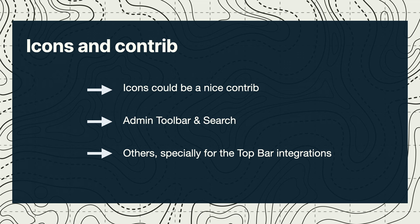We also discussed how to try to integrate the search that the admin toolbar is providing. We discussed this a few months back with the maintainers of the admin toolbar, and it was a really good conversation. What we actually are going to work on in the next weeks is this top bar. We need to find an easy way to let contrib modules and people integrate their own things on the top bar, because it's the thing that is going to make the biggest improvements on the experience that people have with Drupal. So that's one of the big things.